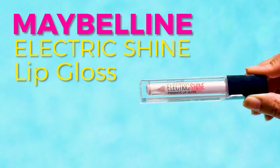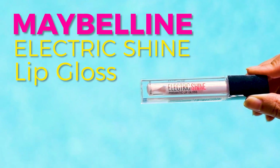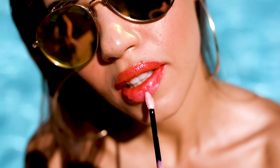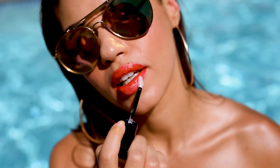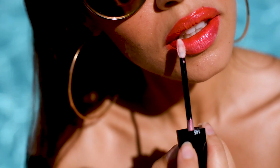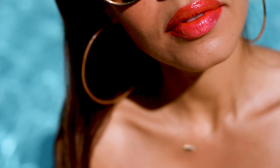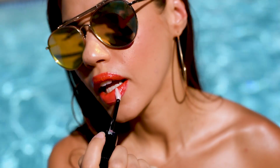The Maybelline Electric Shine lip gloss is another summer favorite. I love using this gloss over any lipstick because it has the most gorgeous shine to it. It picks up the light in the sun and it reflects, and it just looks so beautiful and pretty, and it has this really iridescent vibe to it for that little something extra, especially for summer.